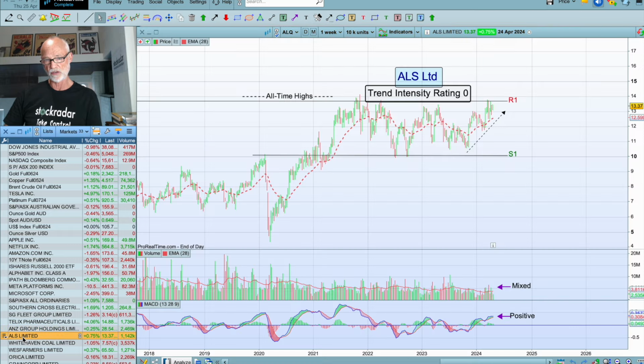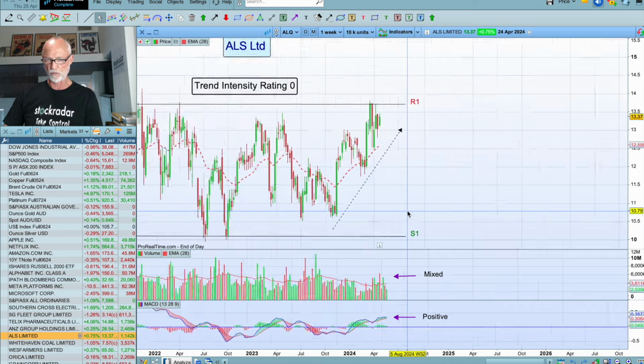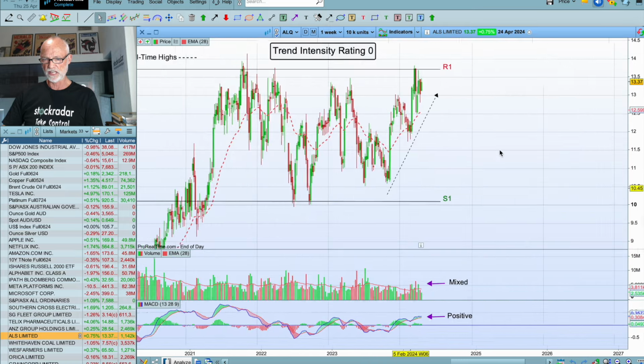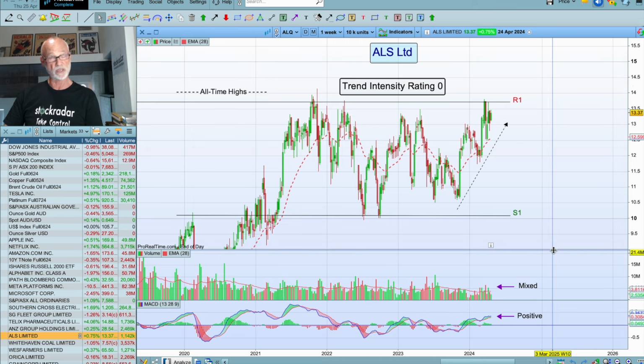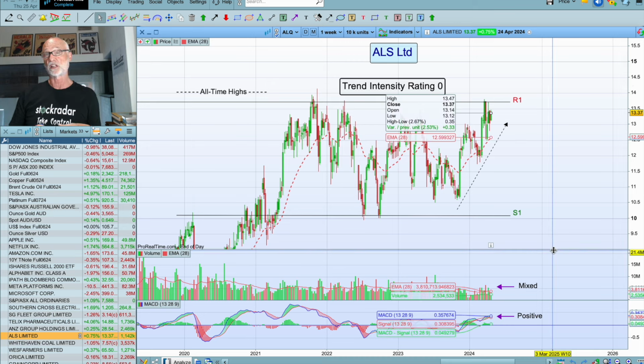ALS is ALQ, ALS, whichever you want to call it, code ALQ, name ALS. It's been performing quite well, struggling to get out of this range though that we've got at the moment. So we're watching this pretty carefully, because we like these ranges. We don't like them when we're in there, but we like them when they break out, because when they break out, they usually suggest a move higher.